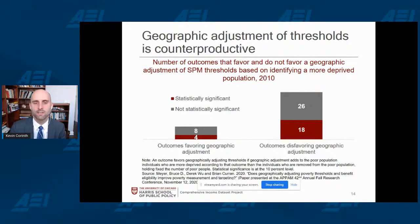Fortunately, we can use evidence to guide our decision. Research from the Comprehensive Income Dataset Project finds that geographically adjusting thresholds leads the SPM to identify a less deprived population as poor, counter to the first goal of a poverty measure. The figure above shows that for the majority of outcomes tested, the poor under a geographically adjusted threshold are better off than the poor when no adjustment is made. If we follow the evidence, we see that geographically adjusting thresholds is counterproductive.